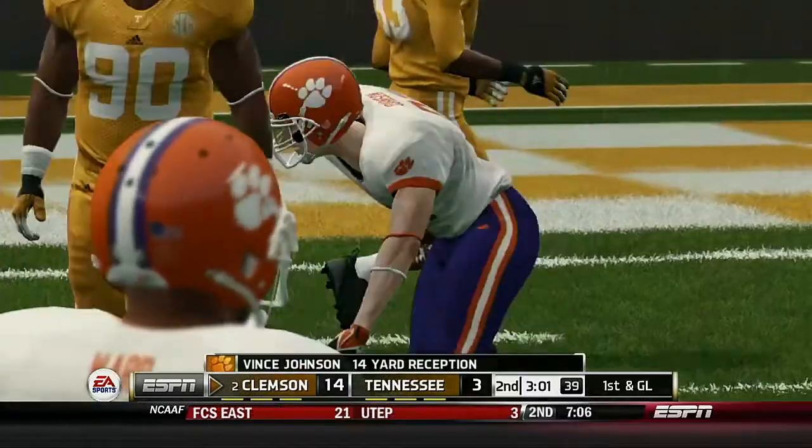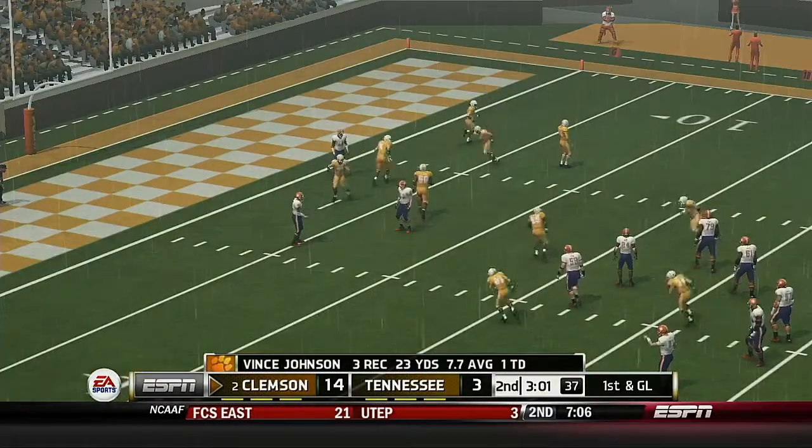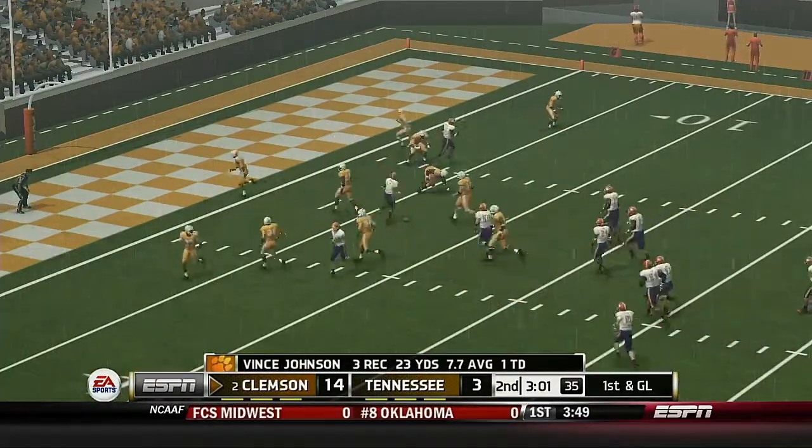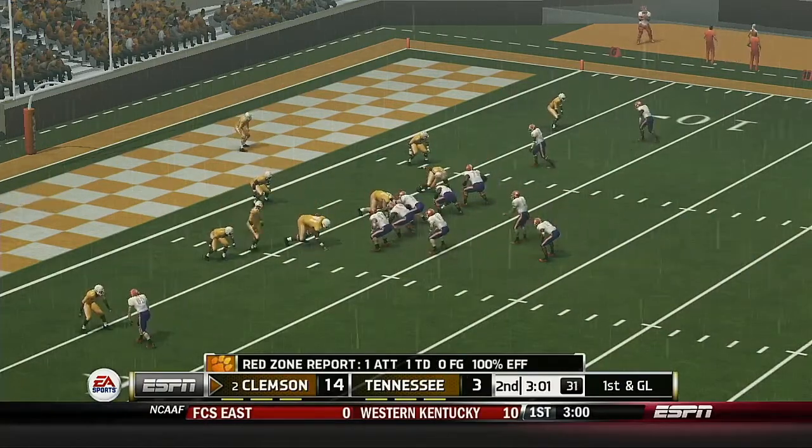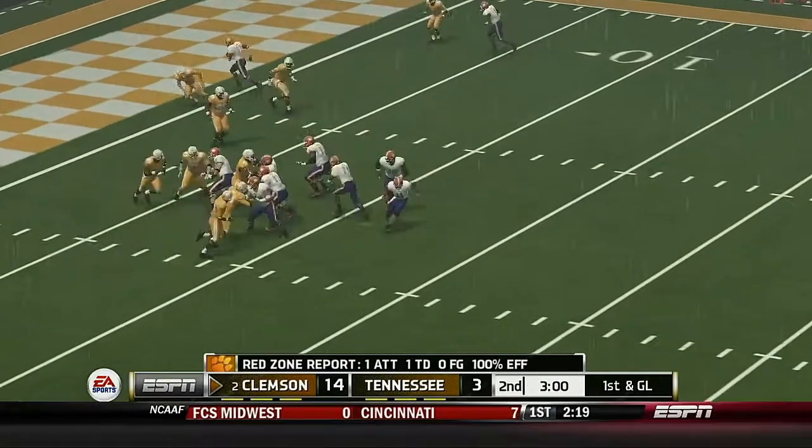That sets them up with a first and goal. And a nice pickup there. I'll tell you what, the defense gambled a bit here and came with the blitz, and the quarterback showed tremendous poise by making a good read and delivered a nice ball to the open man.